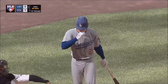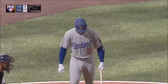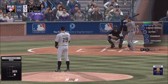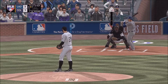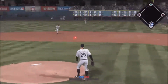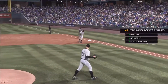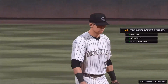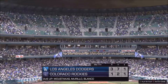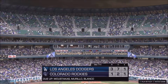Apparently Mark Canha, the announcer said, is right. Cut her in because I think I'm going to set him up for a fastball outside. Or he's just going to hit that one out to the second baseman, and that'll end the inning. So we get out of the top of the 7th, still down by 2.